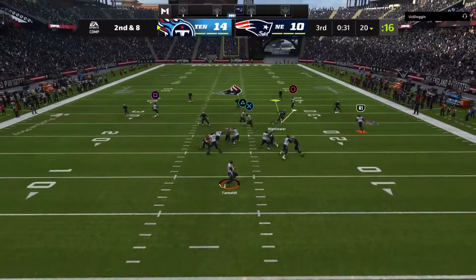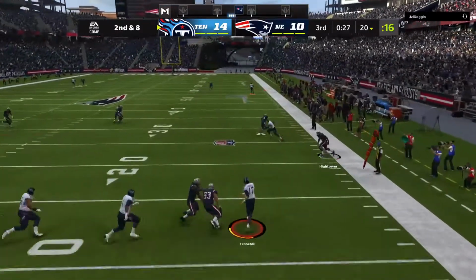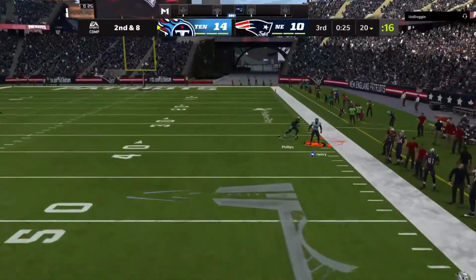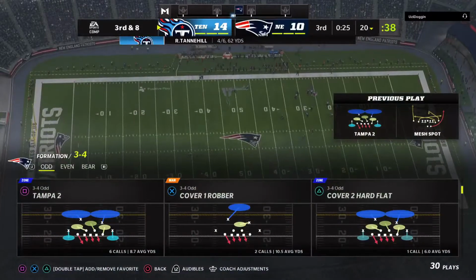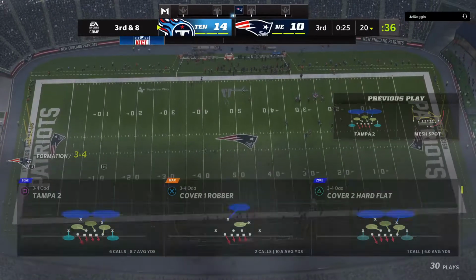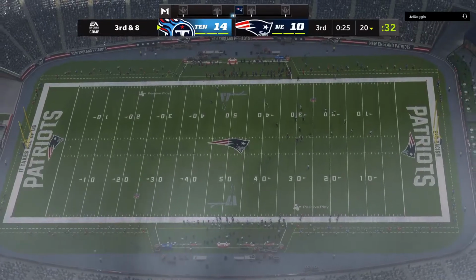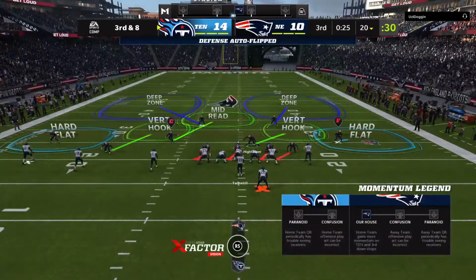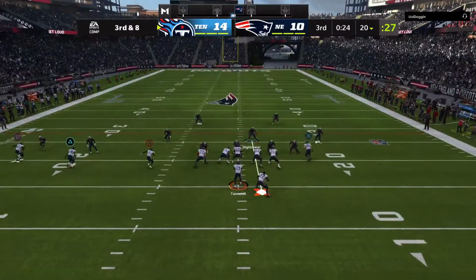Throwing on 2nd and 8, Tannehill. He's going to look downfield for Henry. And this one taken in on the right sideline, but not in the field of play. They say it's incomplete. The throw led him a little too far. It brings up 3rd down. So the failure to connect on 2nd down, that leaves him staring up here at a 3rd and 8.